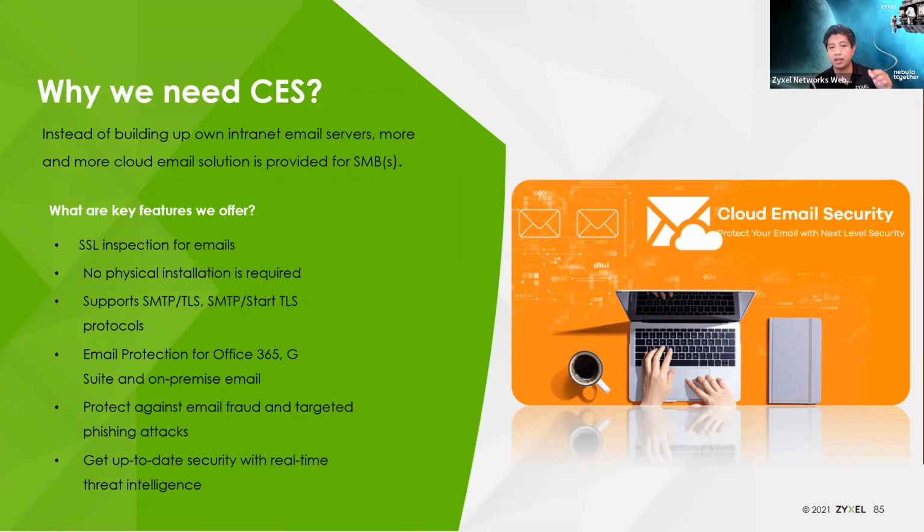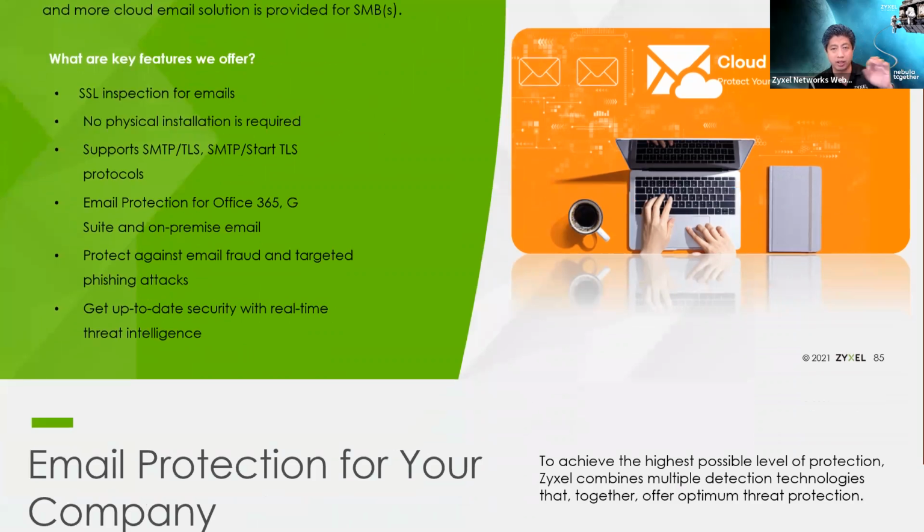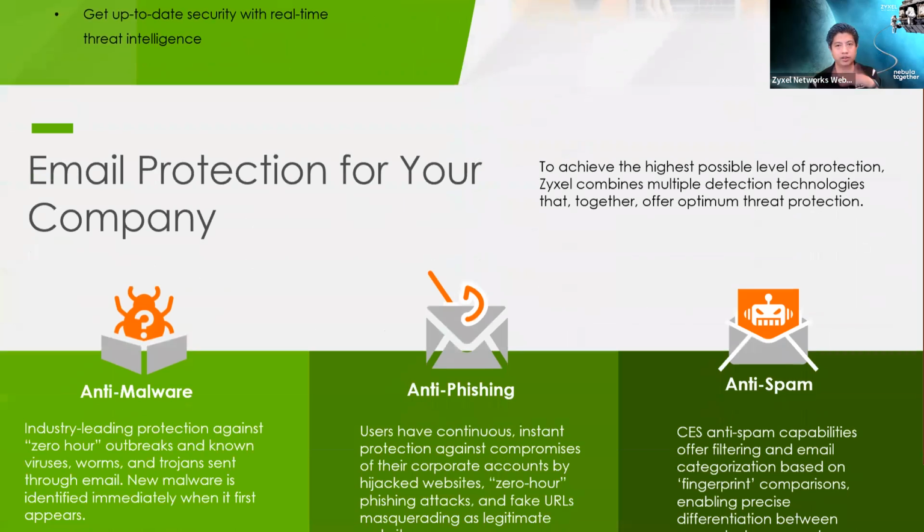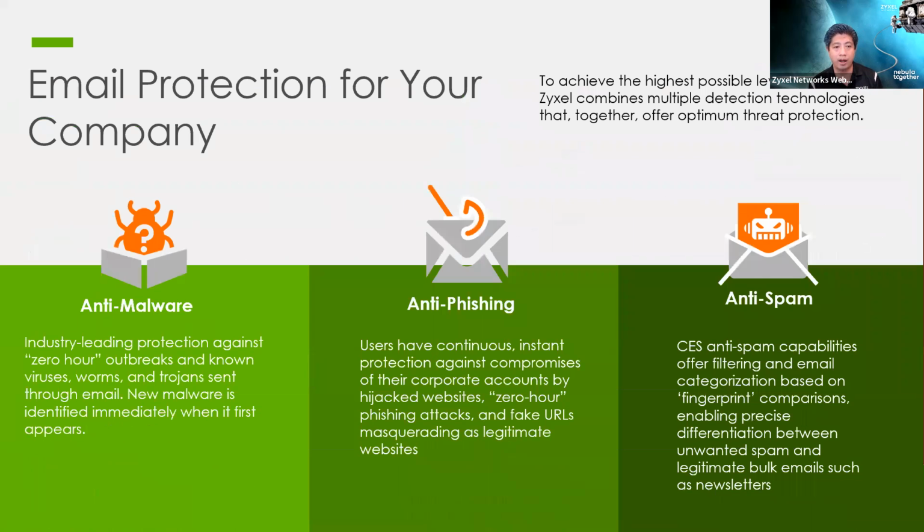It can protect within Office 365 and Google Suite, and also on-premise email applications. It protects against email fraud, phishing attacks, and spam, of course. So you're able to get real up-to-date security and real-time threat intelligence via that cloud platform. You have access to a lot of the cloud data on these threat vectors and how it's blocking these types of emails, and you'll be able to see that within your dashboard. It also protects against malware, virus outbreaks, and Trojans that could be sent through email. They can be identified very easily and very quickly, and it can notify and take action.